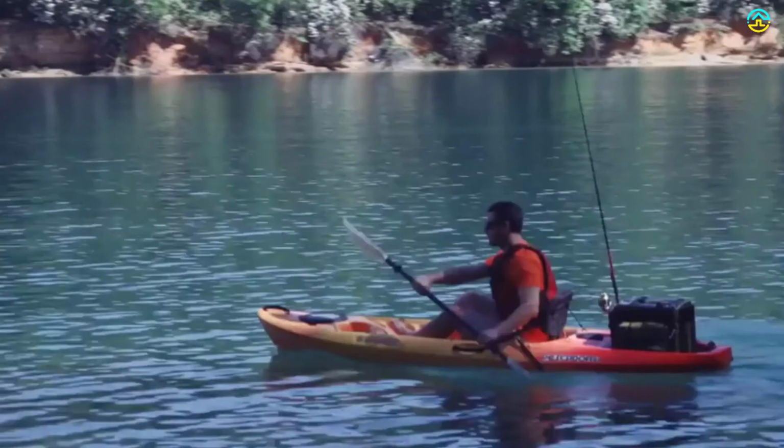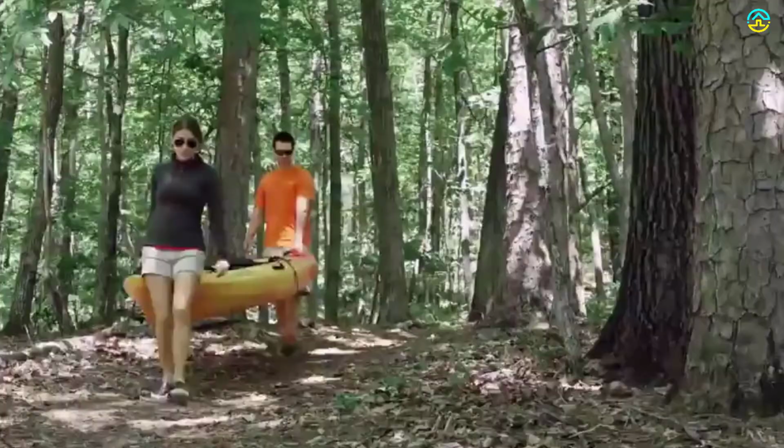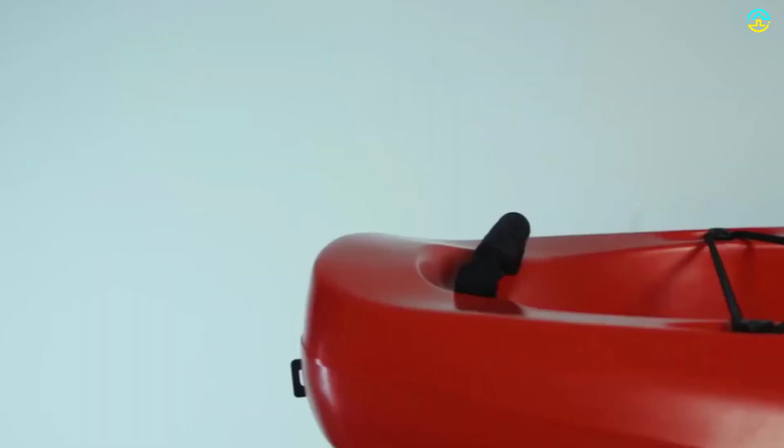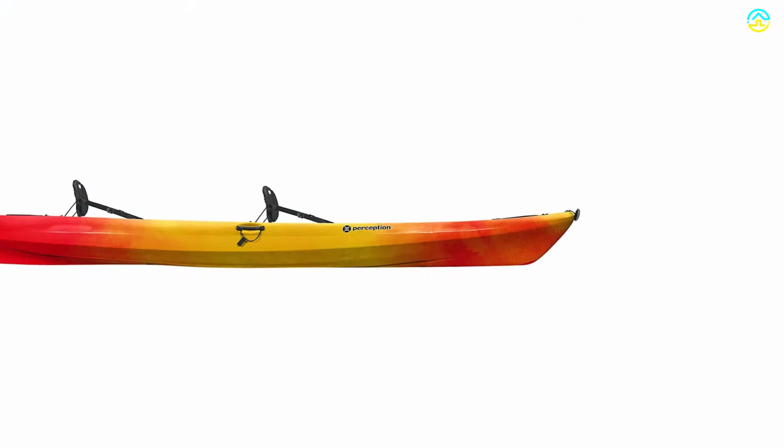Again, the seats are comfortable and have sufficient storage for keeping the paddler on the water for a prolonged period. The built-in buoyancy and stability allow you to relax easily on the water. The high weight capacity, 500 pounds, of the product helps in bringing an improvement in stability.